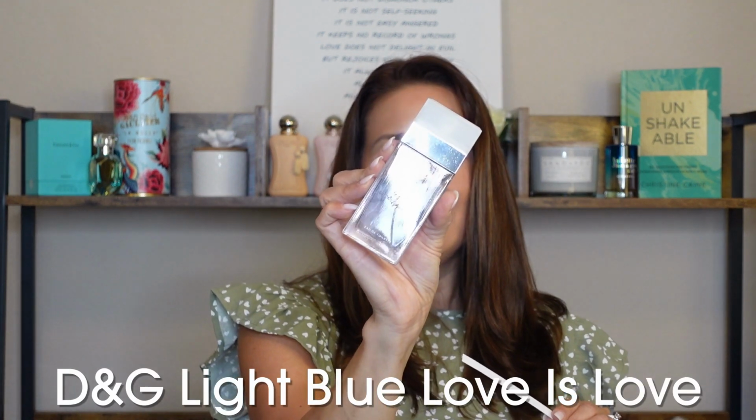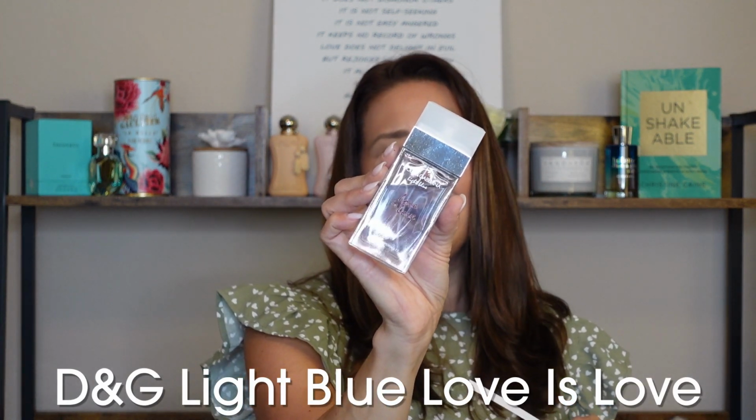This is a love for many for spring and summertime, and it has a little bit of a red berry. It still has that green apple note to it that you get from the original Light Blue or even the Light Blue Intense. But what I love about this is the creaminess. There's an ice cream note and a musk and whipped cream note to it that just allows it to be a little bit lighter and a little bit creamier on the skin. This is Light Blue, Love is Love by Dolce & Gabbana.